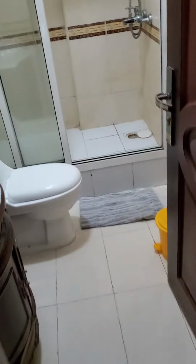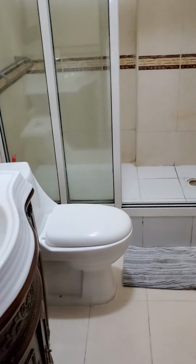And I'm gonna walk you guys to one of the bathrooms. Actually, this is one of the public bathrooms that you could be using. This is pretty much the second bathroom. This is en suite, so you can just lock your door here, and then the bathroom is right in here.